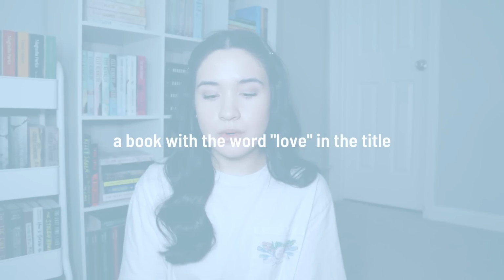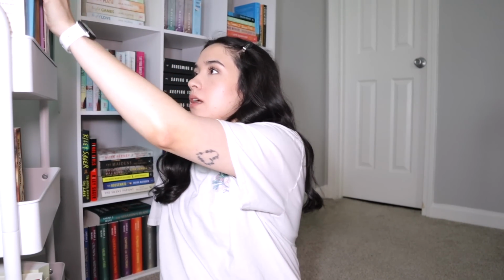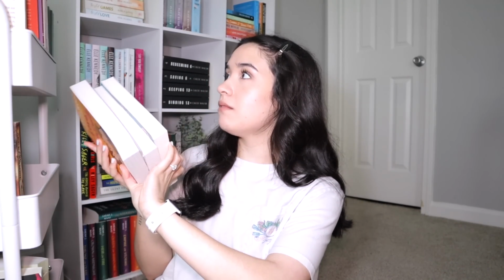A book with the word love in the title. So we're definitely going to be getting a romance. Okay, we do straight up automatically have all of Ali Hazelwood's books. So we have The Love Hypothesis, Love on the Brain, and the newest one, Love Theoretically. I kind of want to do a separate video reading all 3 of these, so I think I'm going to save those, which means that we only have one other option. We literally only have one other option, and that is Love in Other Words, which I am excited to read. I feel like everyone absolutely loves this book.